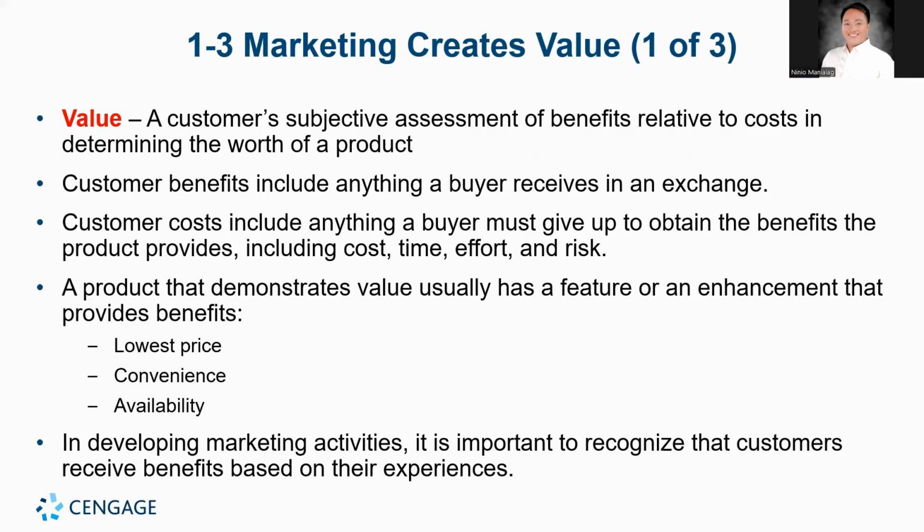So, a customer may choose a more expensive coffee shop because they believe the better taste, comfortable environment, and service are worth the additional cost. So, since value is based on what customers receive from a product, the next question is what exactly do customers receive when they purchase a product? These are called customer benefits.